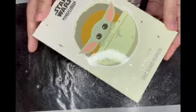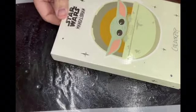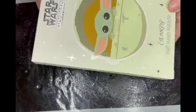I got the Star Wars Mandalorian The Child Mirror. I got this in the last mystery box as well. This retails for $12. I'm going to give this one away, because I already have one on my Poshmark. And I don't need another.